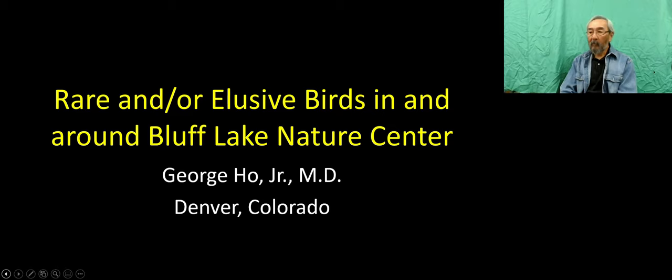So before he gets going, I want to give a little bit of background about the Aquatic Habitat Improvement Project, popularly called the Lake Project here at Bluff Lake. So Bluff Lake is 8 acres and it's the cornerstone of the larger 123-acre property. And in the past, it didn't use to hold water year round. The dam was 120 years old, so water leached through it fairly easily over to Sand Creek.